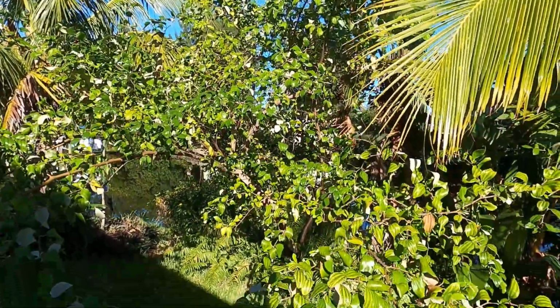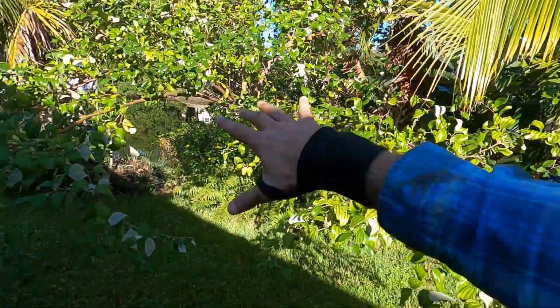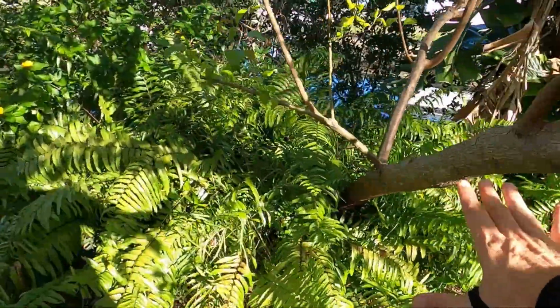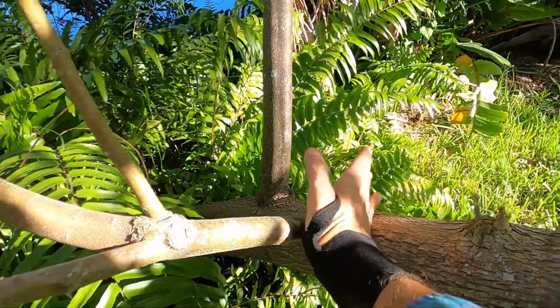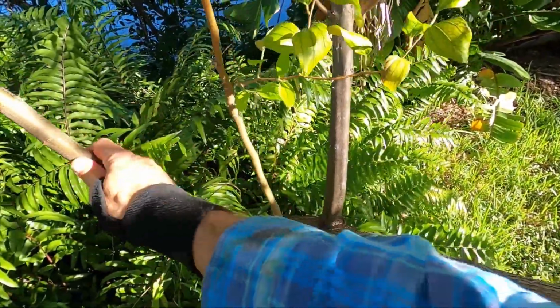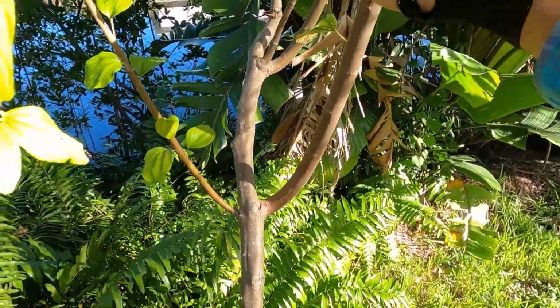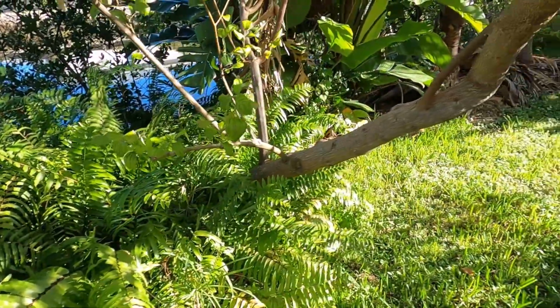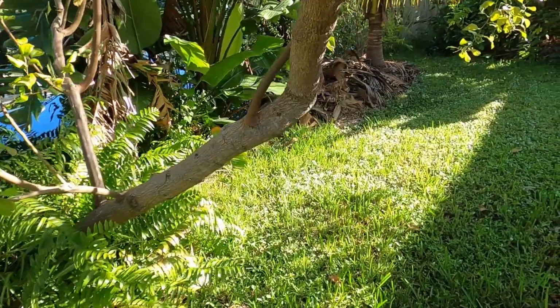So what's going to happen after this fruits, I'm going to cut this tree way back, all the way back to that. All this is going to come off. All these branches are going to get shortened, probably to head height, and I'm going to let it reestablish its canopy for next year. And these trees can take that.